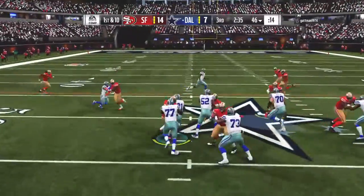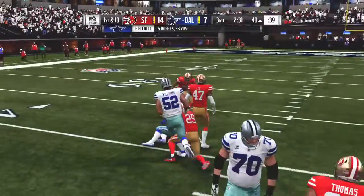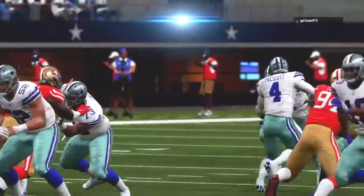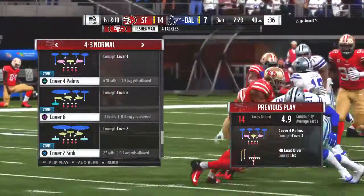A first down carry by Elliott. And an alley to run. And they'll work this down to the 40-yard line. Tackled there. A good gain of 14 there, and it moves the chains.